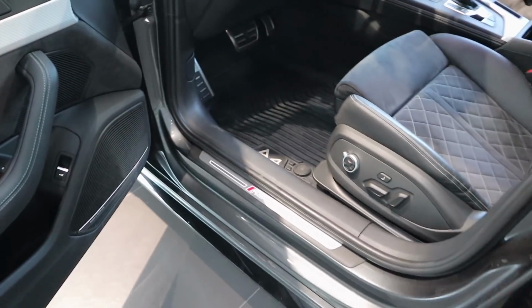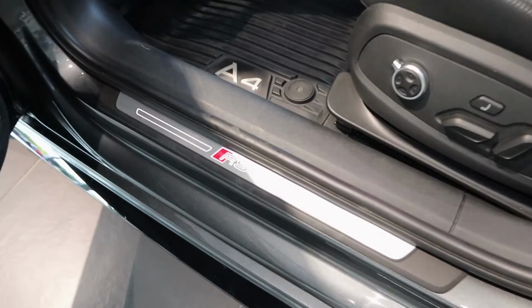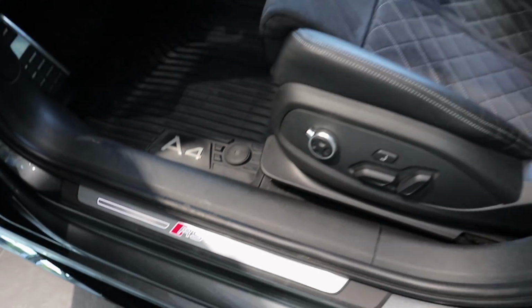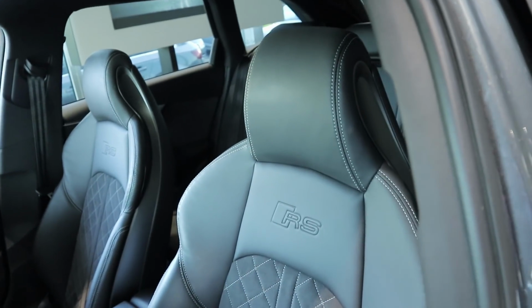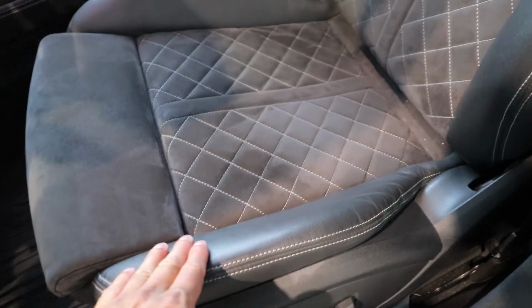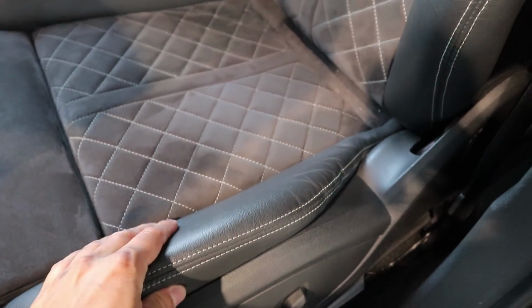So moving over to the rest of the interior, you are greeted by this RS4 badge there on the door sill, which is really cool. And this also has the RS seats, which are standard in the RS4, which have this quilted pattern design there, and the insert is Alcantara, and the outboard leather seems to be some type of Napa, or at least similar smooth leather as Napa, which is really nice.